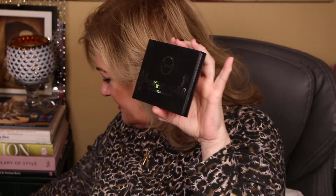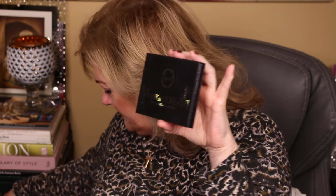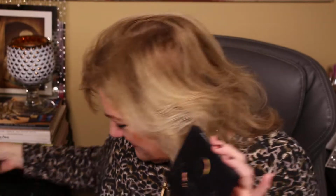I did this one yesterday. And this is the Warm Neutrals Volume 2 that I did yesterday. And they're obviously warm colors. Love this palette. This is kind of a no-brainer. Anybody, like for a Christmas idea, very affordable. This is the Sigma Beauty Nightlife by Camilla Coelho. This is obviously cool colors.